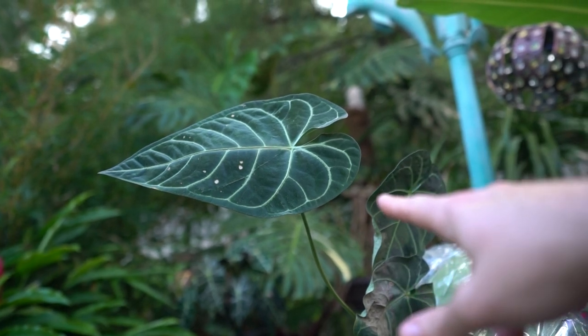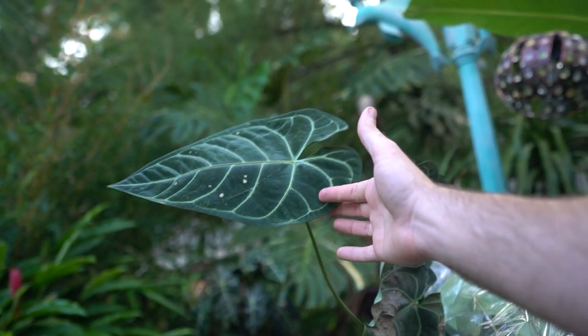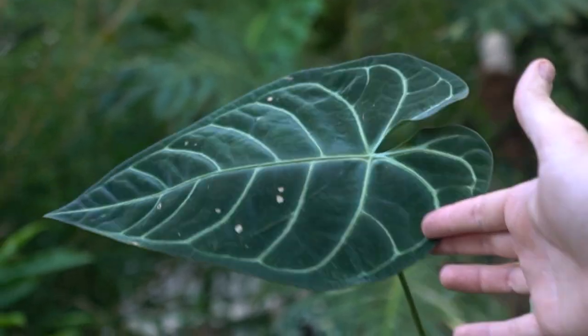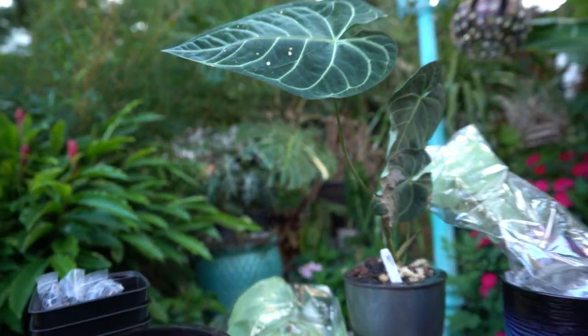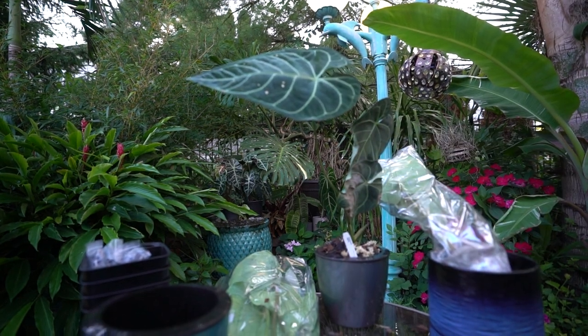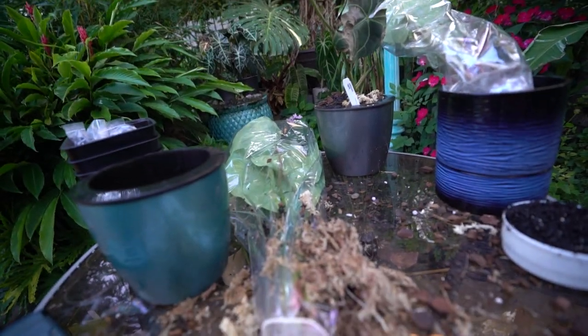Something that's really great about the regale is the shimmer. You can kind of see it. There's some spots on the leaves, but you see it in there. That velvety crispness, there's that light silvery layer on top of the foliage. It's just a nice looking anthurium.